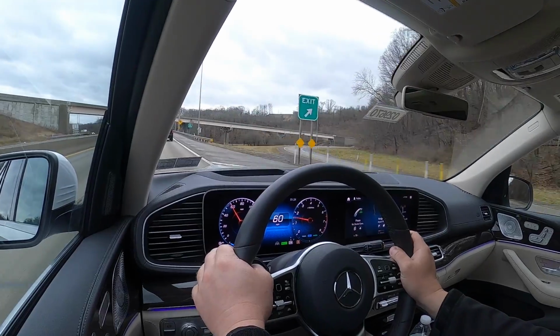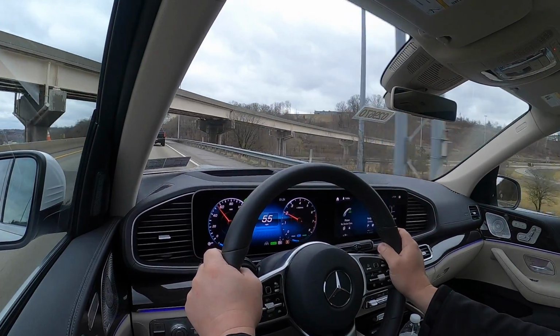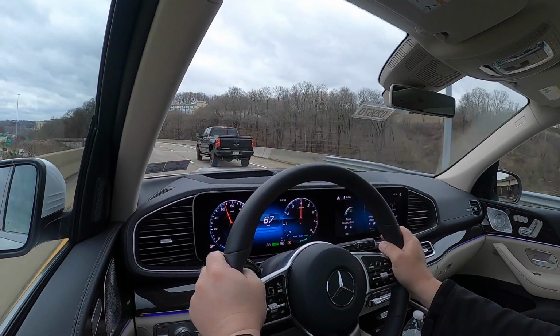Now the ride is just what you would expect from a luxury SUV like this. That's the best way to put it. It is just smooth, it's quiet, you get a little growl when you want to, but it's not obnoxious, it's not too much. And one available feature that this tester does not have is Mercedes E-Active Body Control.